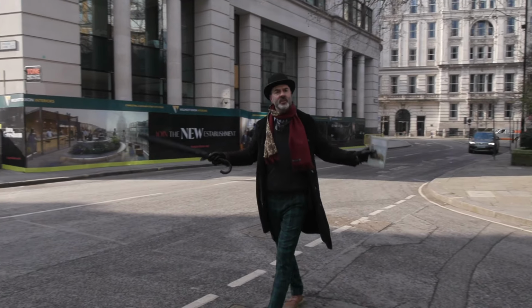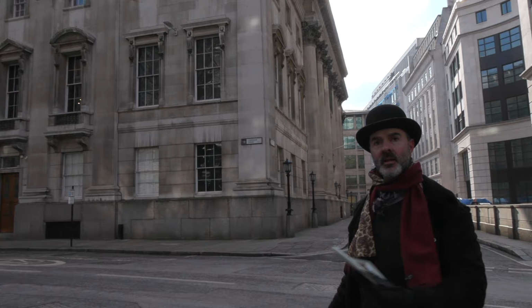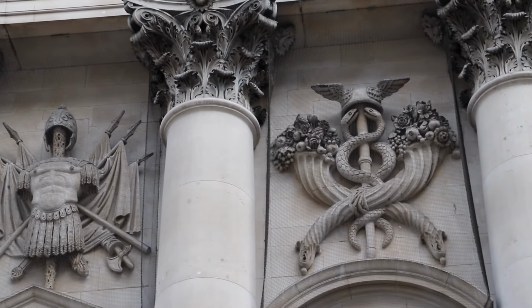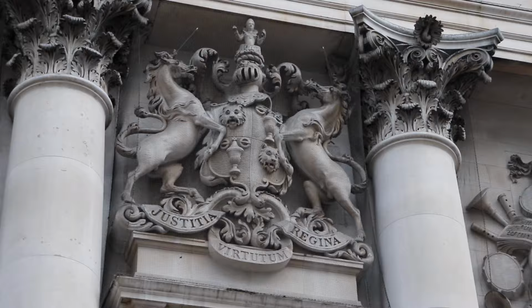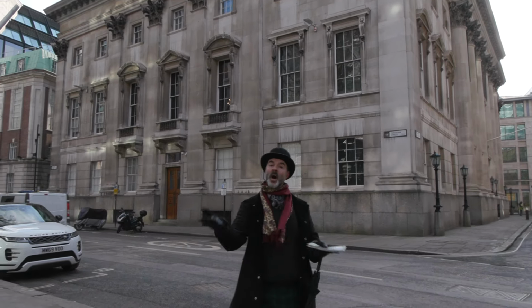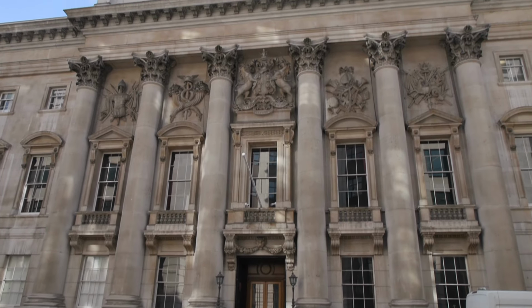The whole area is full of all these livery halls. This one is the Goldsmiths' Hall, who received their royal charter in 1327. There's about 108 livery companies which were created to regulate trade, wages, control of labour conditions. If you were a goldsmith, you had to come here to get your gold officially stamped, hallmarked. And that's why it's called a hallmark, because you brought it to the Goldsmiths' Hall.